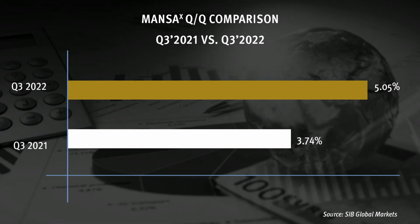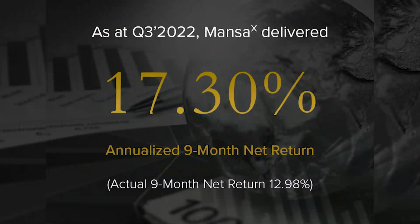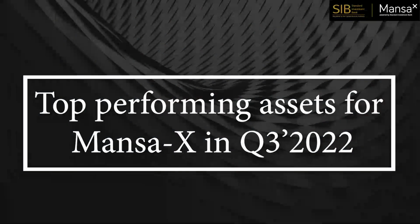And we are very proud of this performance, especially because it proves our strategy right, the strategy that we've been outlining since the year began. This performance now puts our 9-month return at 12.98%, and we feel that this is a fairly good trajectory towards which we should close the year.